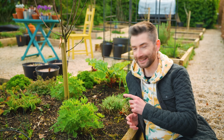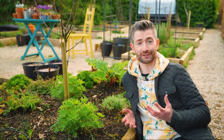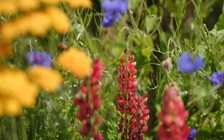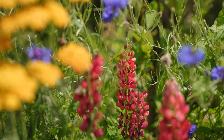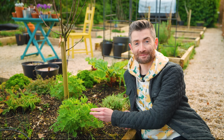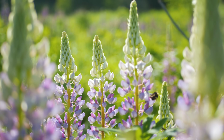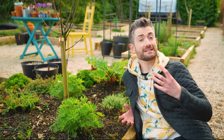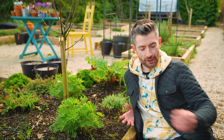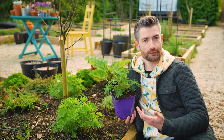For my next plant, I'm getting low to the ground. My original love in terms of gardening is flowers, and I want to suggest a striking flower that's well known for really good reasons. Plus, it's a perennial. Lupins, which is what I've got here. They're known for their striking appearance with tall, colourful spikes of flowers that range from deep purples and blues to vibrant pinks and yellows. You can either buy them like this, as plants, or sow the seed now.